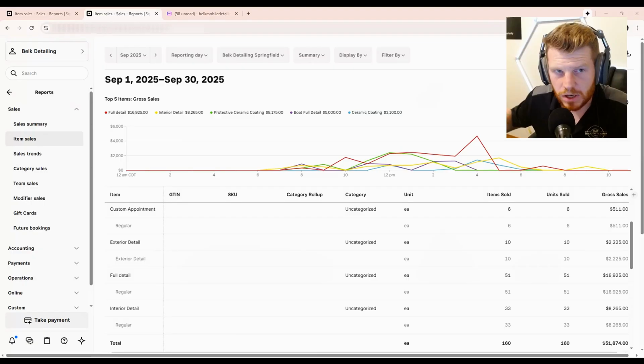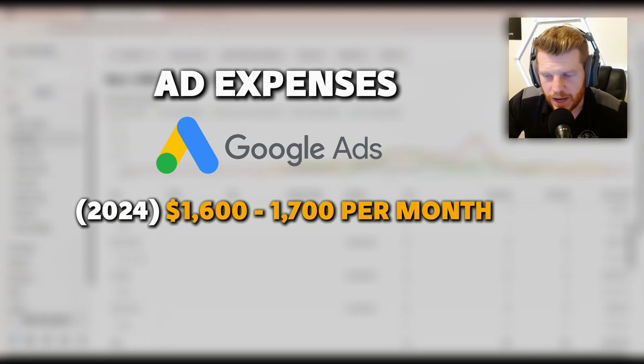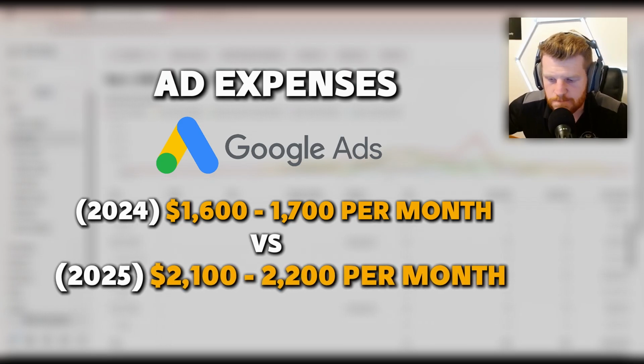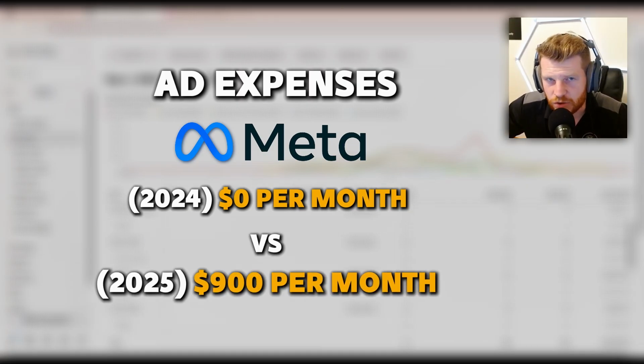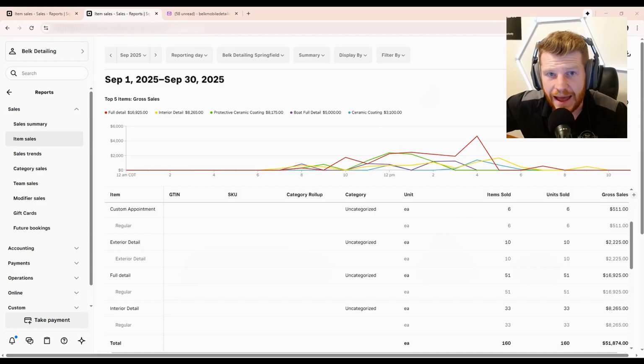Now, we are spending more money on Google ads. Last year in September, we spent about $1,700 on Google ads. We weren't running any Meta ads. This year, we increased our ad budget on Google. We're running more detailing ads, and we're also running window tinting ads, which we'll go into in a minute. We're spending about $2,100, $2,200 a month on Google ads. And then we are doing ceramic coating and window tint ads for Meta. We're spending about $900, $30 a day combined. There are some ceramic coating ad leads from the Meta ads that end up translating to detailing customers. Also worth considering is we have raised our prices, so that has also helped contribute to this.